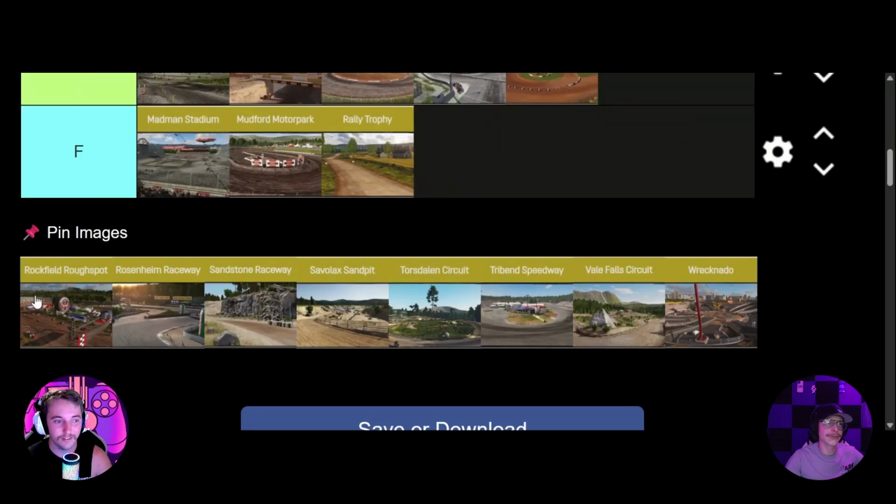I'm not super familiar with Rockfield. Maybe. Am I? Am I not? No, you should be. Rockfield is the one with the big cage. Okay, that's the one I was talking about. You talking about that corner where you wall ride? Yep. Oh yeah, I like this map.